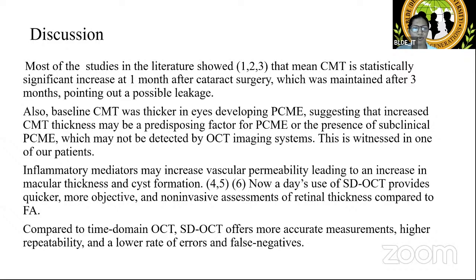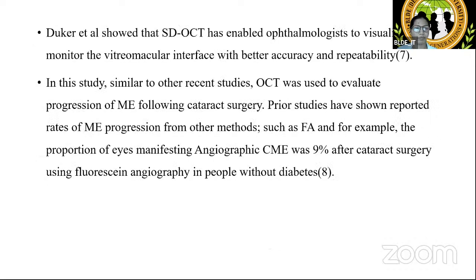Inflammatory mediators may also cause increased vascular permeability, which leads to an increase in macular thickness and cyst formation. So nowadays, the use of SD-OCT provides a quicker, objective, and non-invasive assessment of retinal thickness compared to fluorescein angiography. Compared to time domain OCT, today's spectral domain OCT offers more accurate measurements, higher repeatability, and low rates of errors and false negatives. Other studies, like Duker et al., showed that SD-OCT has enabled ophthalmologists to visualize and monitor the vitreomacular interface with better accuracy and repeatability.